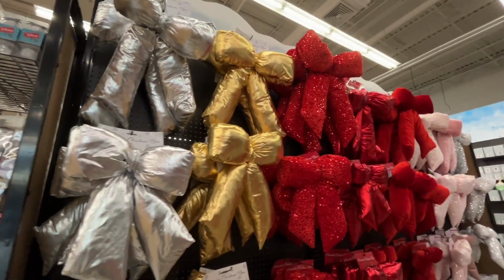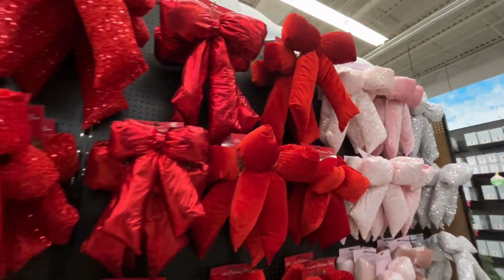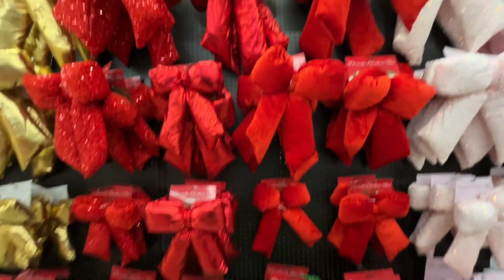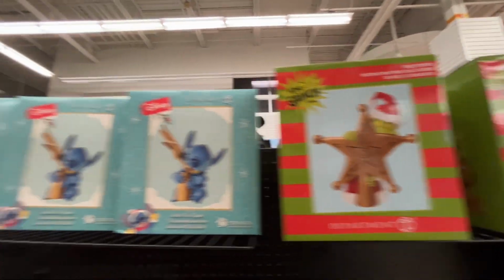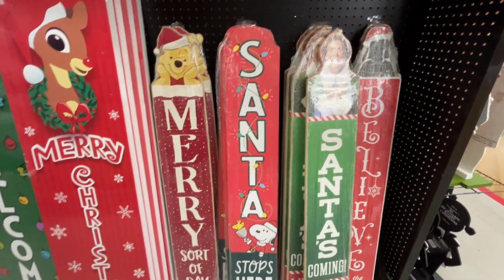Going over here, we have some ribbons, and they are giant. These bows are absolutely giant, which are really, really cool. Tons of different colors, which is awesome to see. Then behind me, we have some more signs and some stars. A Grinch, Stitch, and then I'll look at the rest right after. But tons of cool signs here.